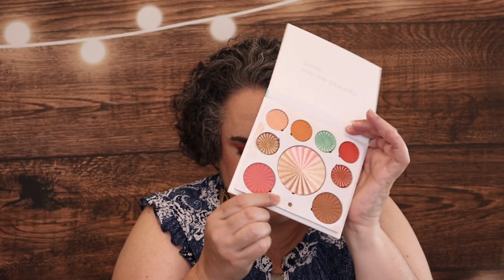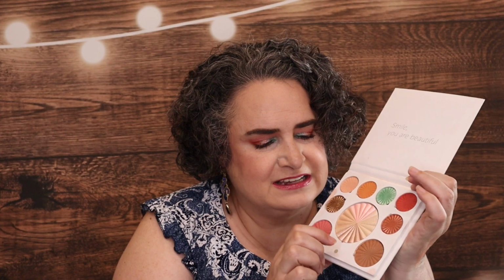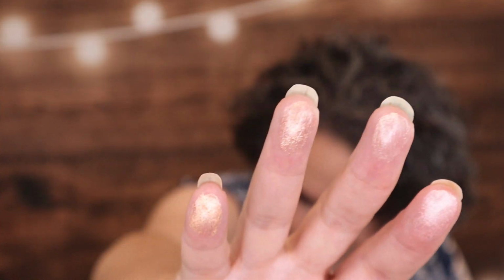So for the face, it is all the lights highlighter. Just trying to get shades in here for you. There are the highlighter shades.